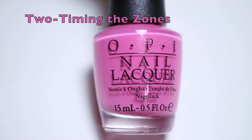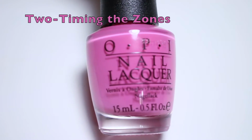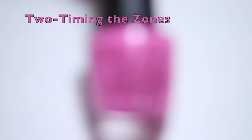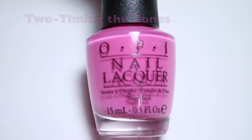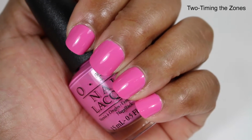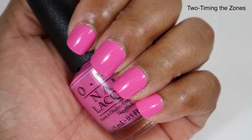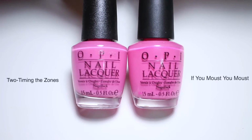The next polish is called Two Timing the Zones and it's a very pretty girly pink, kind of like a pinup pink. And it looks like it might have some hints of a blue undertone as well. The best part about this polish is that it's very smooth and easy to apply and it only took 2 coats to get it this gorgeous. I love this kind of pink, it's so girly.